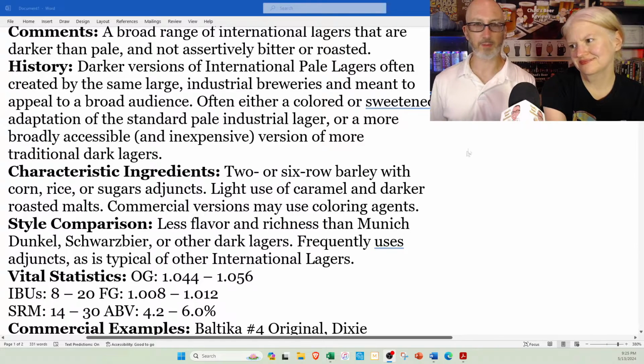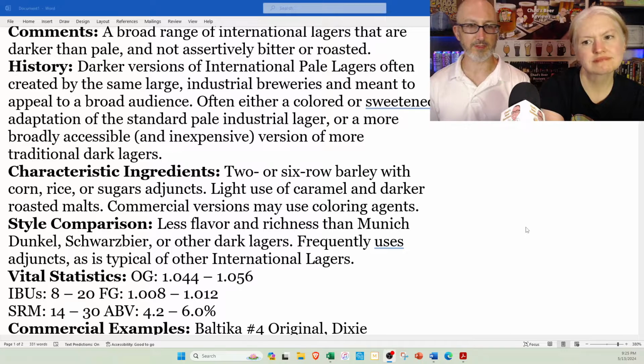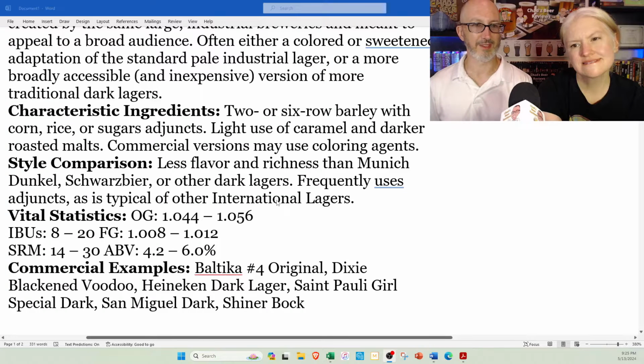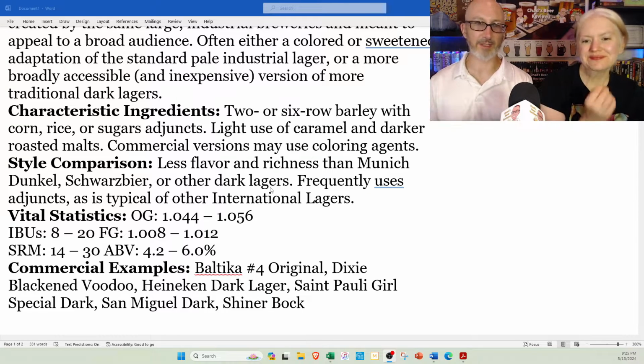Character ingredients I think is important to pay attention to. See, it says 2 or 6 row barley, not Pilsner malt. They do mention corn, rice, or sugar adjuncts, like your major macro industrial beers. Light use of caramel and darker roasted malts. So there actually could be roasted malt in here, but not a lot, usually mostly for color. And it does say commercial versions may use coloring agents. Well, aren't they all commercial versions? I guess that means homebrewers aren't allowed to use coloring agents. Oh, yeah, right, since this is the BJCP.